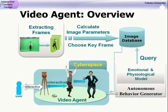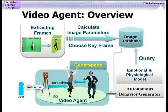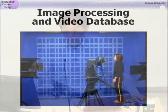This is the overview of the technique. The images of several actions are recorded by movie cameras in advance and stored in the database. In cyberspace, each of the video agents behaves autonomously, and according to events, their emotional or physiological parameters change. Then, based on the parameters, the images are retrieved from the database and displayed continuously.